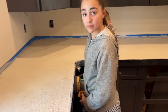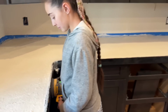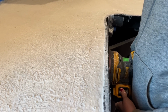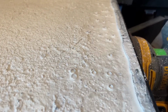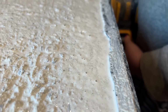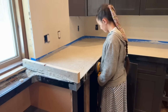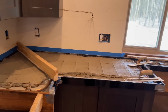Check it out, nice and white, that's what we're looking for. Running the sander to vibrate the bubbles out of there. You see them coming up out of there. That's good. So that's about one half the countertop. Coming around over here now.